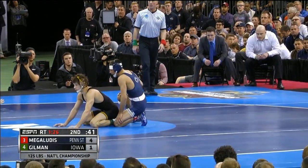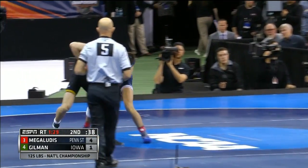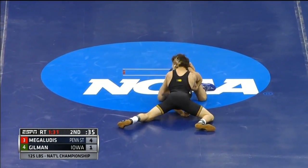And really right there, Megaludis had to give up that stall call or risk giving up the 2-point reversal. So I mean, that's the only thing you can do in that position. Smart wrestling, you have to give it up sometimes to avoid giving up the big points.